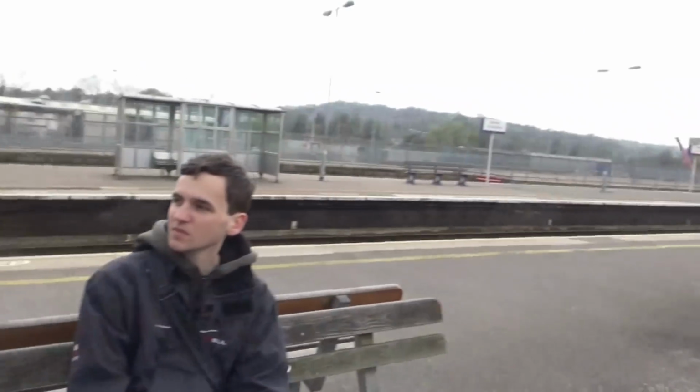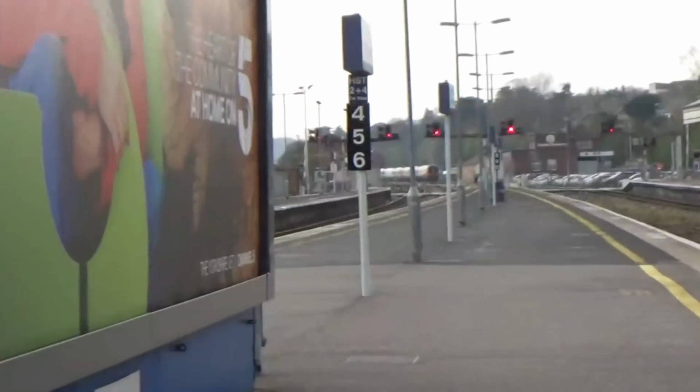So the Aberdeen service coming in. So anyway, what usually operates them? 159s, sometimes you get a 158. You get a 158 and 159 combination. Mostly 159 combinations, isn't it? Yeah, 6 coaches, which is quite good.